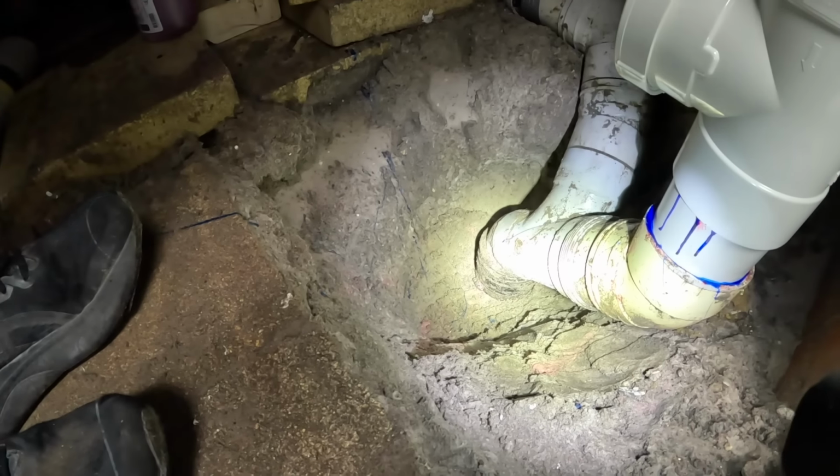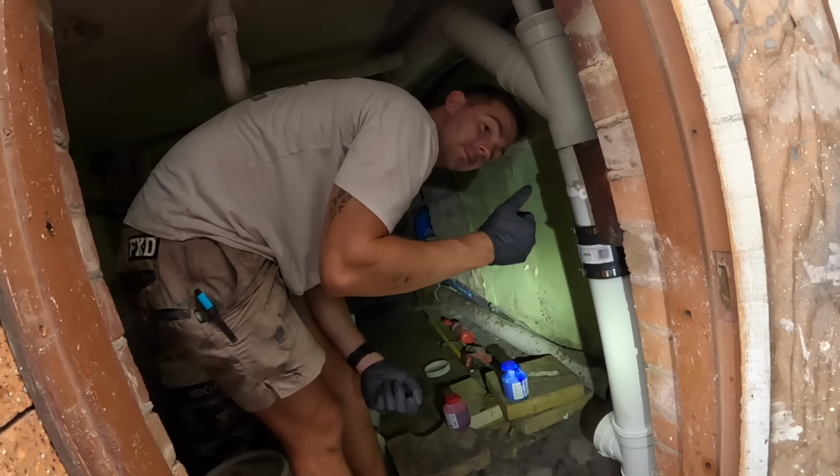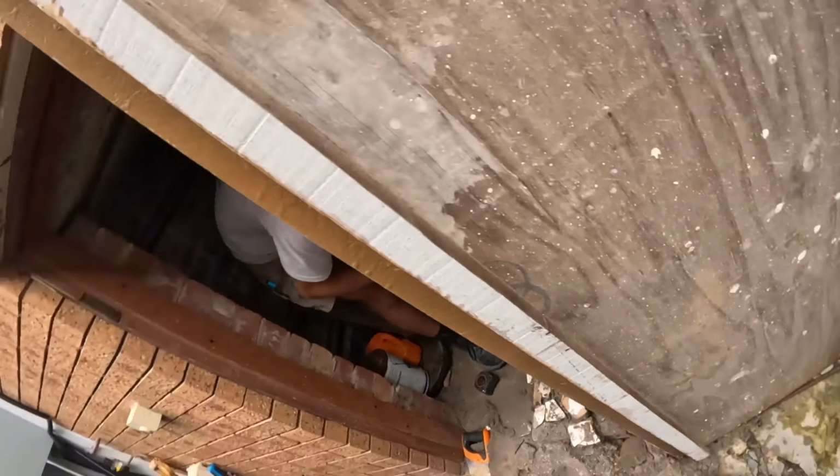Did you tighten those up, those little screws? Yeah, I've got to tighten them up. Good man. Thanks, Isaac. Get home, Ollie. Get on the road. Will do, mate.